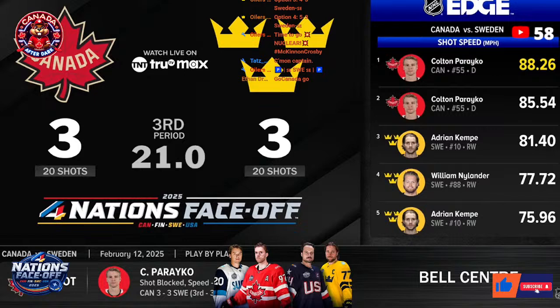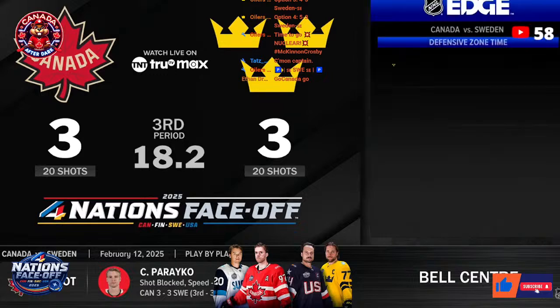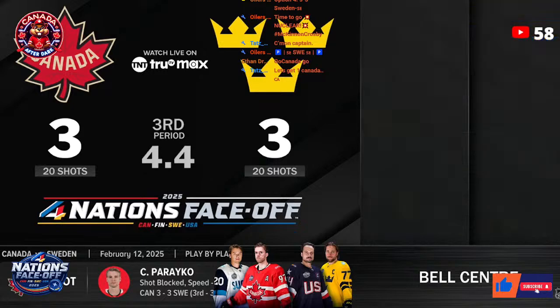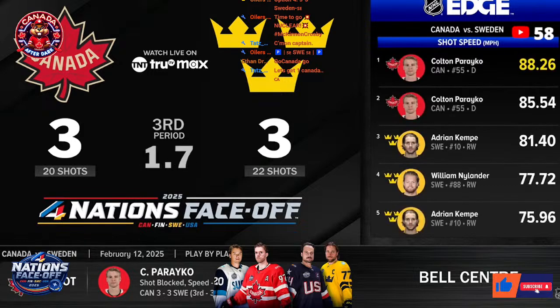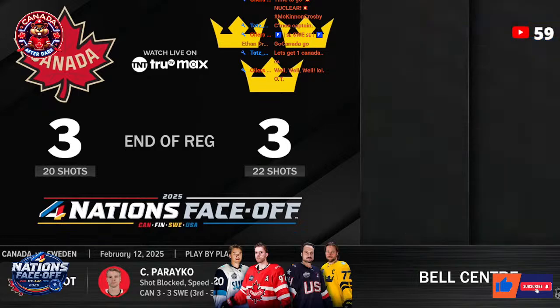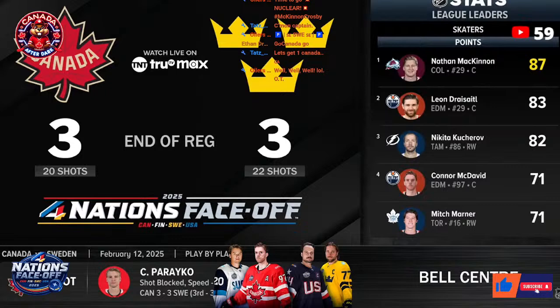Morrissey to Makar, starts out in his own zone, hits the center red line and fires it in. Braden Point in after it, far corner, being watched by his Tampa Bay Lightning teammate, Victor Hedman. Cirelli comes away with it to Parayko with a shot. Big save there by Philip Gustafson. Under 30 to go now. Cirelli with the Swedes changing on the fly, dumps it in. Hagel gets it to Point, spins away to get it to McKinnon. Left wing circle, throws it towards the net, broken up by Ekholm, and they just dump it to center ice. Good speed by McKinnon there, but again, just a little bit of an area pass that just missed its mark by a couple feet.